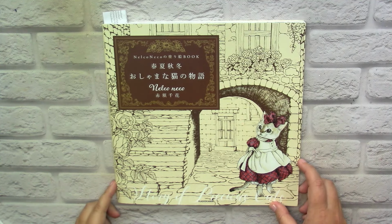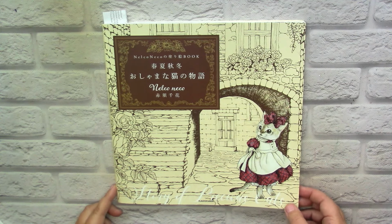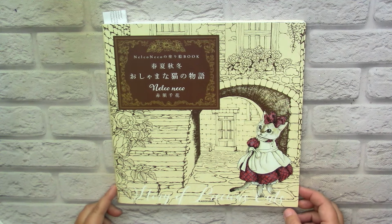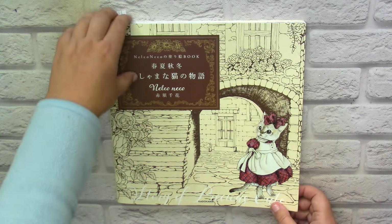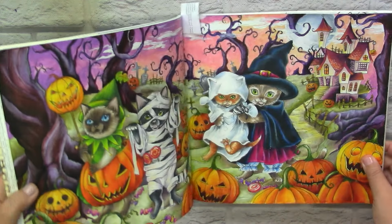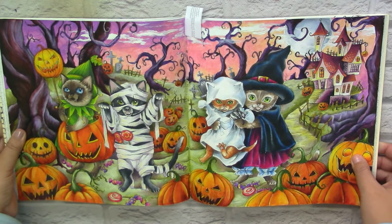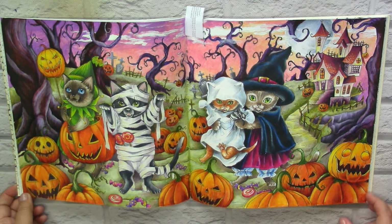Final work in this video will be in the Neko book about amazing cats, and it's probably my favorite picture for October. It's a huge spread and it has a lot of pumpkins and it has a lot of cats. I'm glad that I managed to finish it in time.